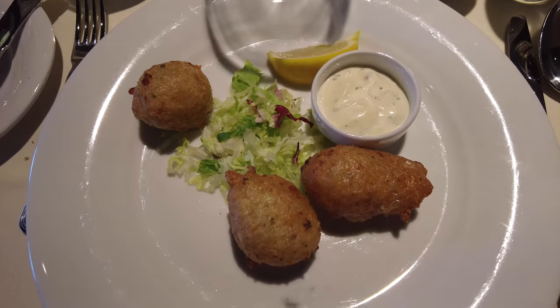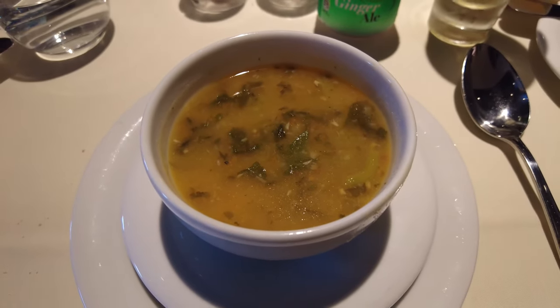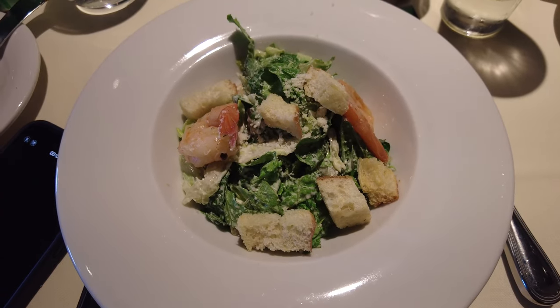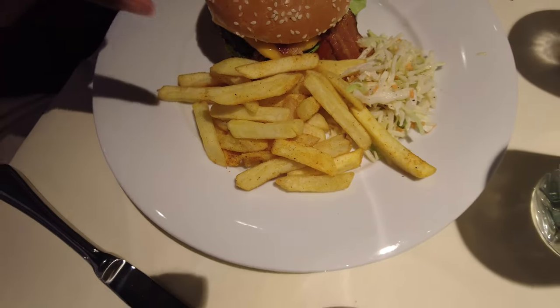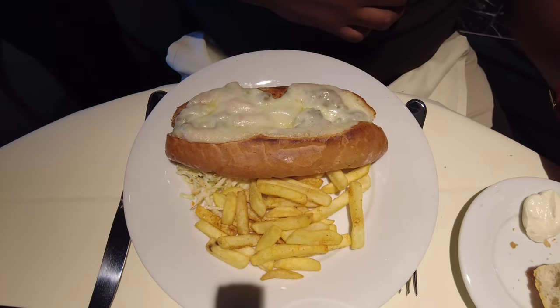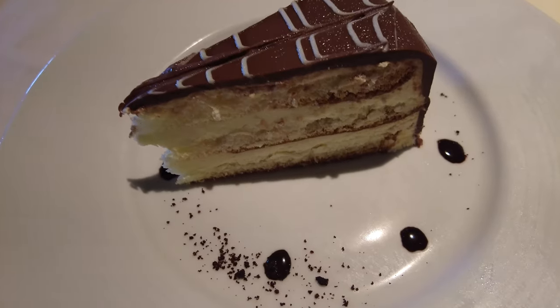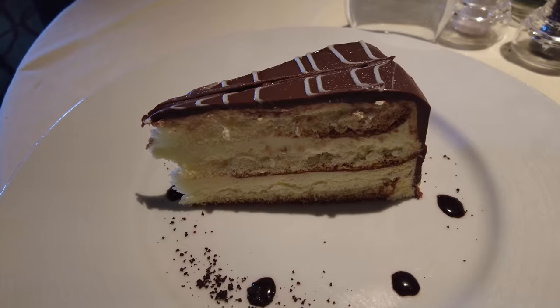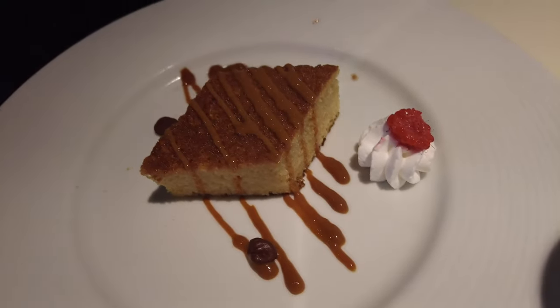So we decided to have lunch in the main dining room, and everything was really good. The food was good, and Shay was really excited about the food as well. They got seasoning on the fries. Okay, and it looked like Old Bay. So both desserts, the Boston cream pie and the tres leches cake, were really, really good.